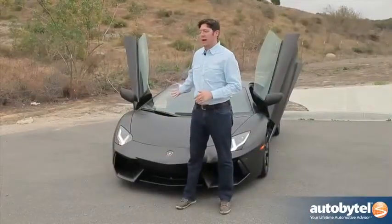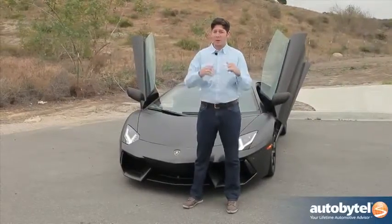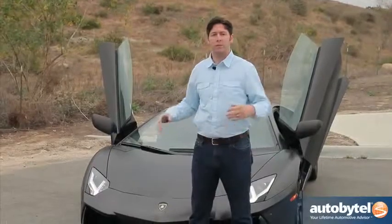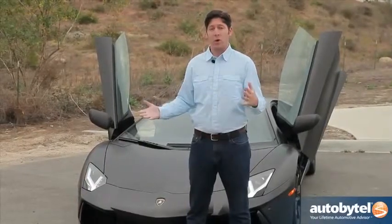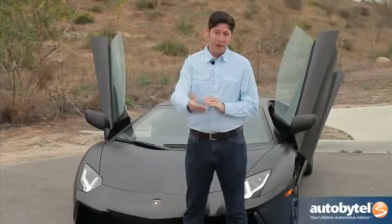At over $400,000, who buys this car? Well, people with a net worth a lot higher than myself, but what they're getting is an amazing machine. It's wild, it's brash, it's in your face, it's aggressive, it's everything that you want from a Lamborghini supercar. And I think there's no better way to celebrate than by driving an Aventador on the 50th anniversary of an amazing company.